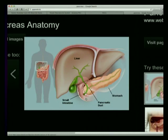So people that get pancreatitis may get a pain in the very center of their upper abdomen, right under the sternum, and that pain may radiate directly through to the back. So if you're having pain in the front that goes directly to the back, sometimes that will be the pancreas. If you're having pain on the right side in the front and it goes to your shoulder blade on the same side in the back, that may be your gallbladder. So lots of little clues here for people.